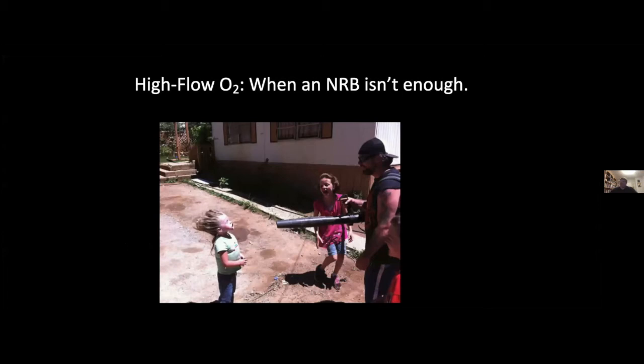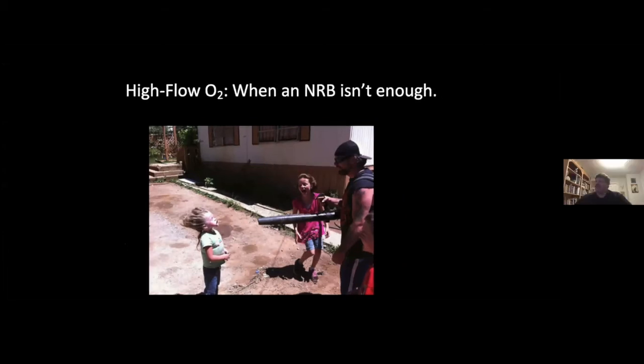Little humor break for you guys. This is high flow oxygen when an NRB isn't enough. The kid really looks like he or she is having fun here. I don't know what to tell you. Please don't do this to your patients. This makes me think of pulmonary trauma when I see this.